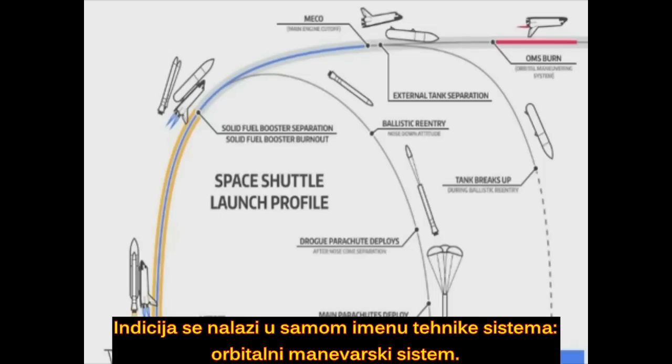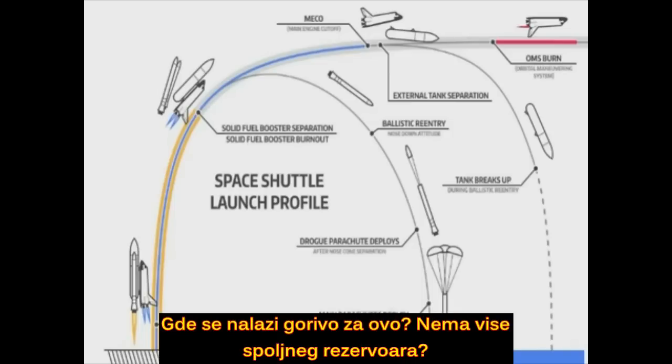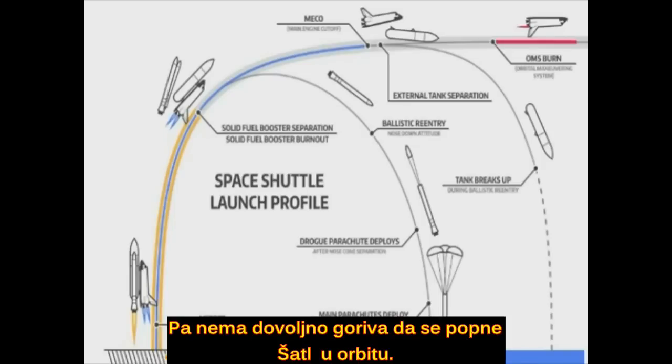Well, the clue is in the name of the thing. Orbital manoeuvring system, not orbital insertion system. Where's the fuel for this? There isn't an external tank anymore, so there isn't enough fuel to blast this shuttle into orbit, even from this height.